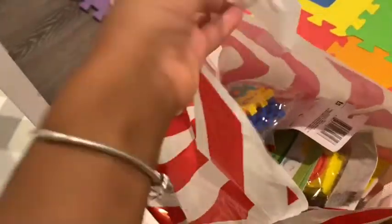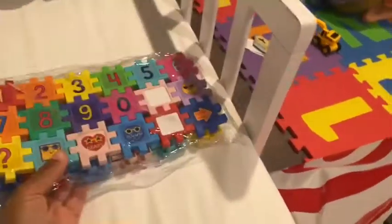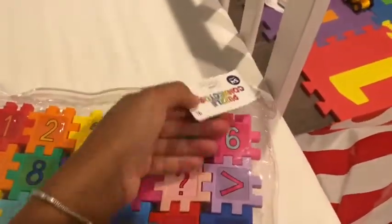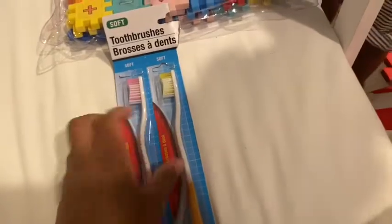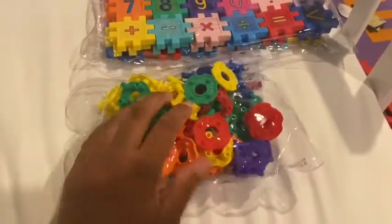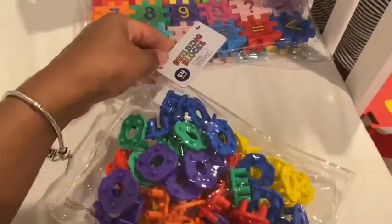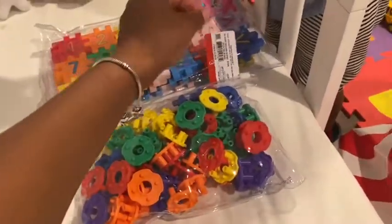So now for the Target Dollar Spot and Dollar Tree. This is one of the things that I bought. It's a puzzle with numbers, identifying numbers, and this was $3. These I got from Dollar Tree for their car washing sensory bin, and it comes in a pack of 4 for $1. These are also puzzle pieces that connect like building blocks, and they love to build things, and this was $3.